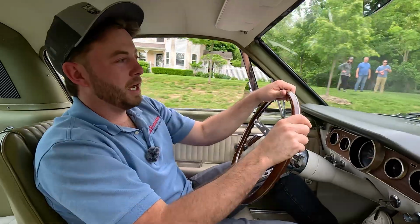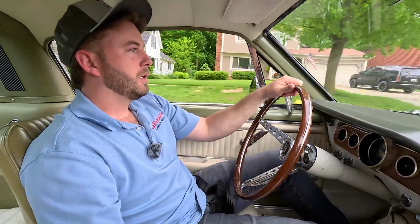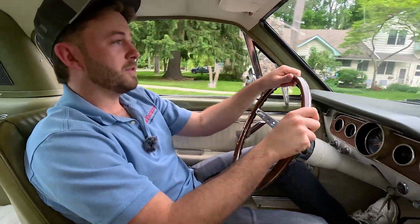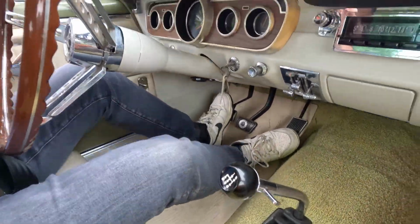Gearbox feels mighty nice. And the third now. It drives like a dream. And I'm excited to get into a couple of turns.